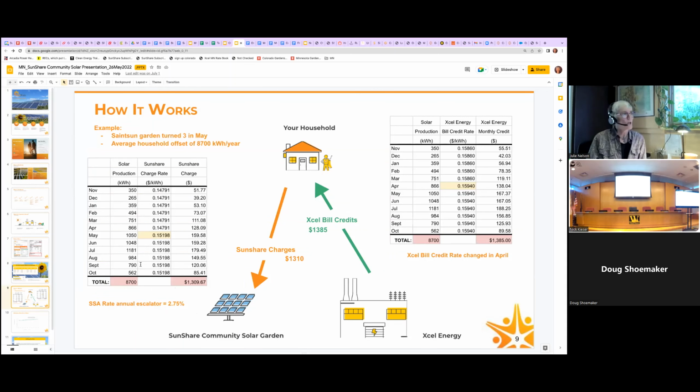This slide goes a little more in depth on how solar produces monthly, and it shows you Sunshare's charge rates versus Xcel's bill credits over a typical year for an example garden. There's a lot of numbers in here, and since we're running short of time, I'm not going to go too much into this, except to point out one thing. Solar makes more of its energy in the summer and less in the winter, right? So we're not matching your monthly usage. We're matching your yearly usage.